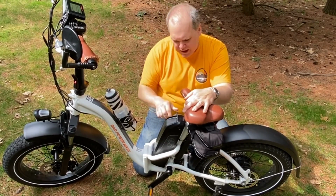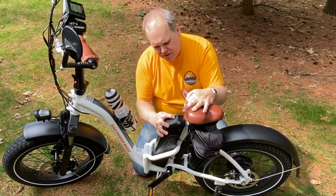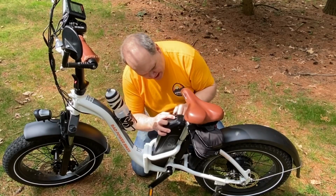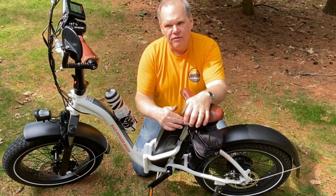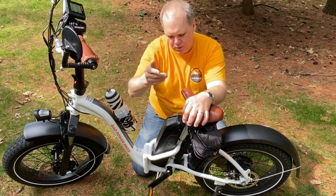And then when we're ready to ride, we just go ahead and click it into the on position. Now, I love the feature here on the front. They have a battery indicator light, so I can just push that, and it will let me know where my charge level is on the bike. You can also find out your charge level up on the display panel, but we'll talk about that in a little bit.